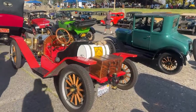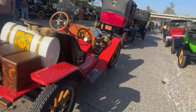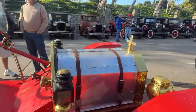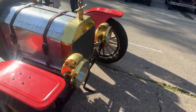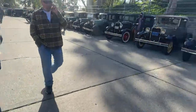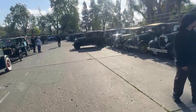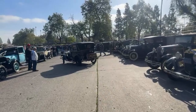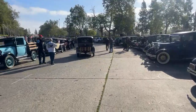Okay, so we've seen this Model T Speedster, the Model T Swap Meet, but I still like it. These springs are, got the radiator. The sun glaring right at us. I think I can get this guy leaving. Oh, that's the Victoria.